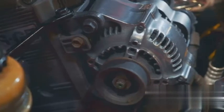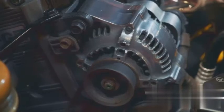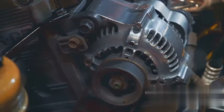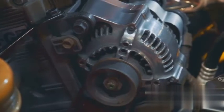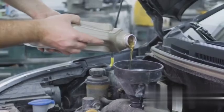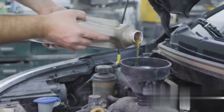All these systems work in harmony to ensure the engine runs smoothly and efficiently. Each system plays a vital role, from providing the spark for combustion to generating electricity, and ensuring all moving parts are well lubricated. Finally, after all this power generation and combustion, there's one last system to cover: the exhaust system.